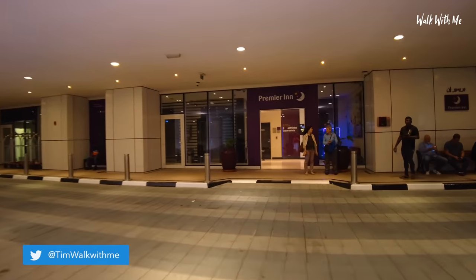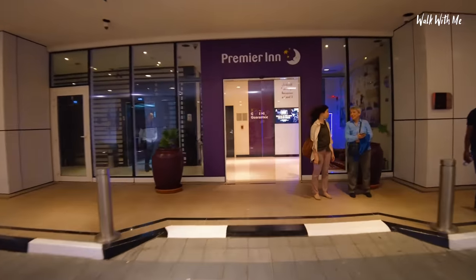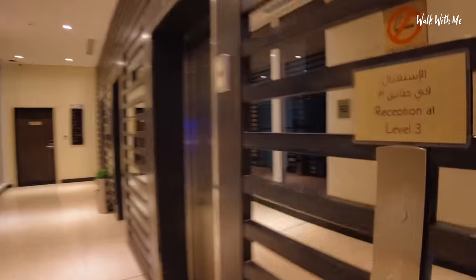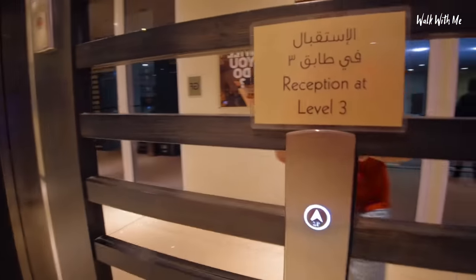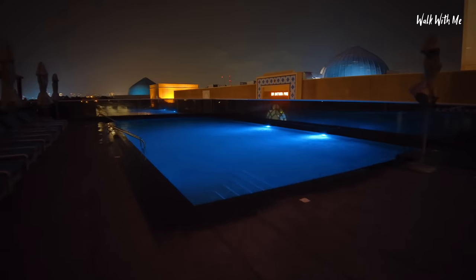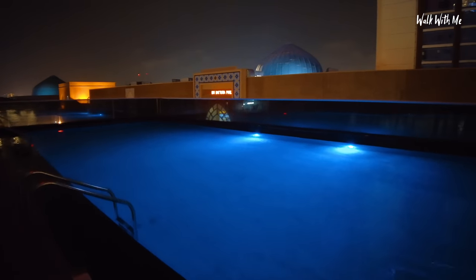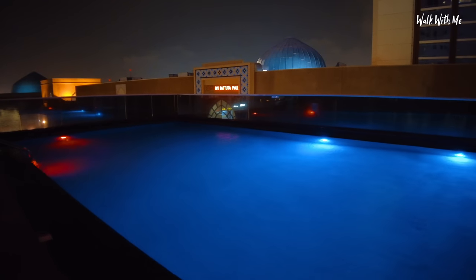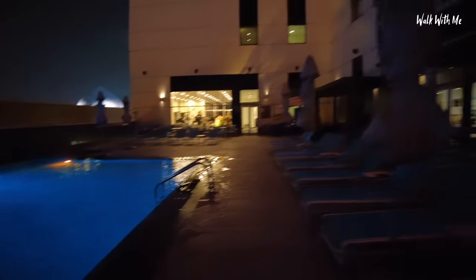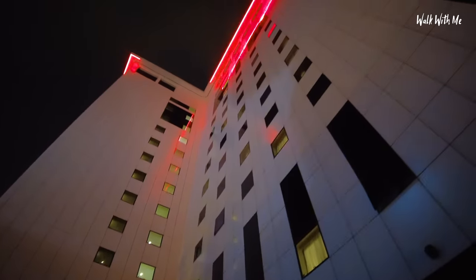It's more like a huge hotel than a Premier Inn that I'm used to. So reception is floor number 3. It smells nice in here. So it's just before 8 o'clock when the pool is due to close, or when the lifeguard goes away, but that also means the pool will close. But have you ever been to a Premier Inn with a pool? I will check it out in the morning. Maybe go for a swim.